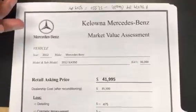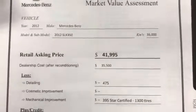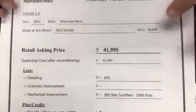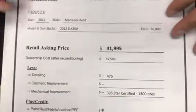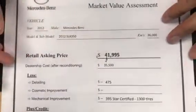I know your car inside and out, so we're going to be very competitive in the asking price compared to the other ones that are in the marketplace. Even though we do have a touch higher mileage, we're still going to go in with a strong asking price of $41,995. Obviously, there's a little bit of dealer profit margin built into there.